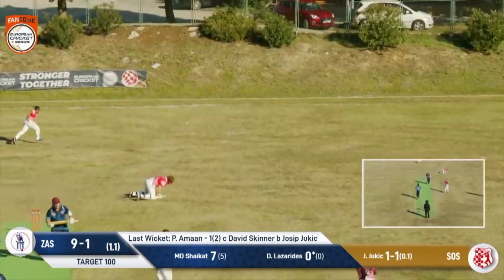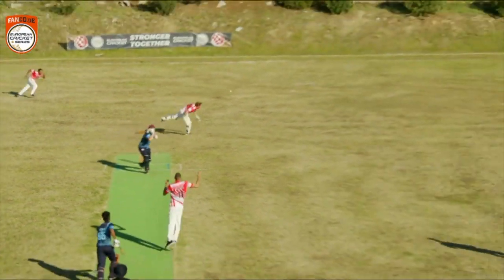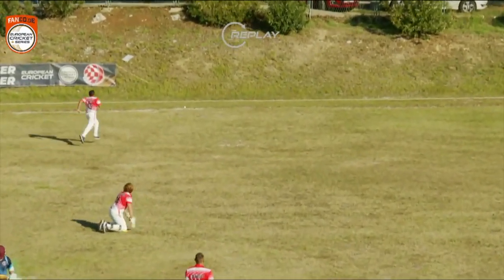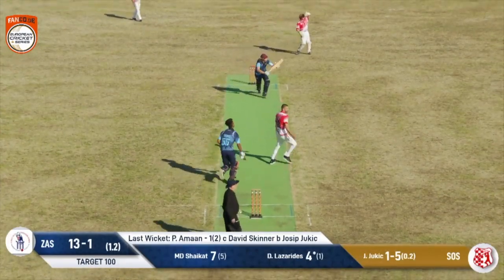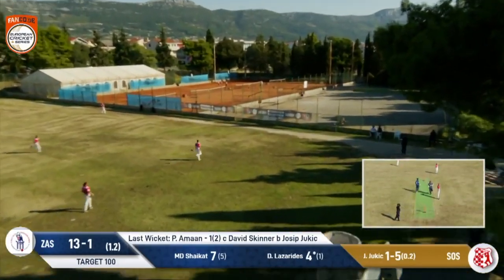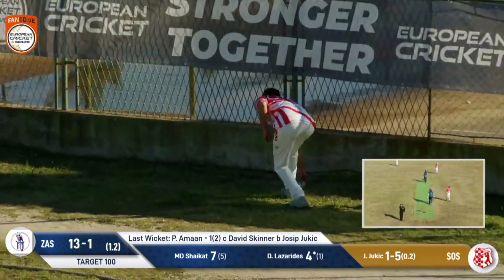And this is edged away, and I fancy this will beat the field up. So it goes for 4 anyway. I guess the difference between a wide and no ball is it would have been a free hit, but regardless. It goes over the offside. This is a good looking shot. It's probably going to plug here though. Still will run across the line for 4 runs.